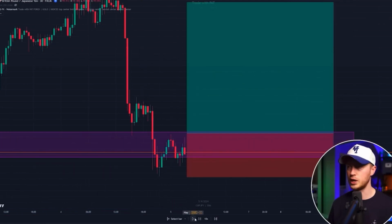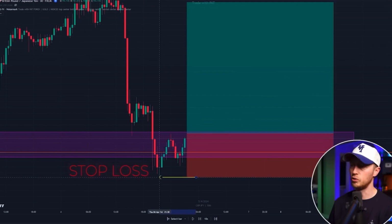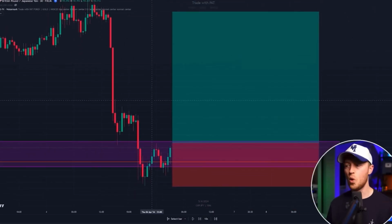Now it comes down a couple of times and we enter the trade when we come out of that demand zone. We have our stop loss below the recent level. We have our take profit at this recent level. So this is a solid trade that I took here. We're talking a risk reward ratio of 1 to 3.